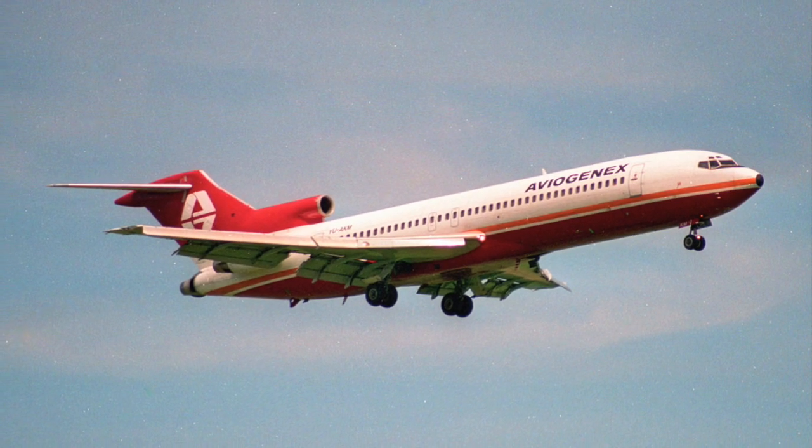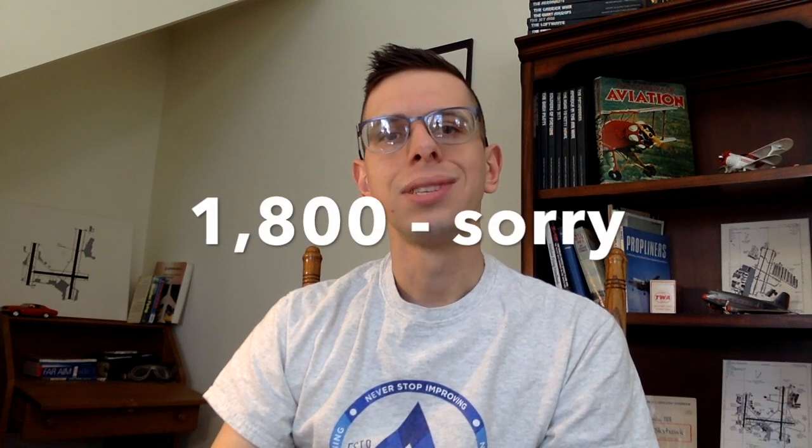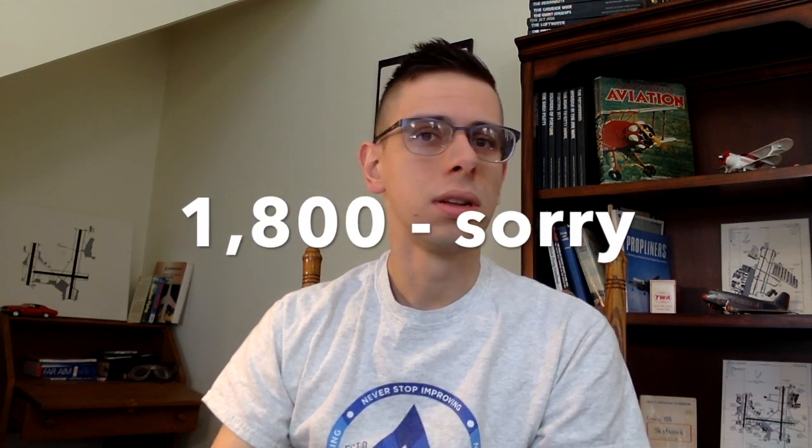For a long time, there were more 727s built than any other airliner. By the time they quit production in 1984, there had been over 1,300 of them built, which was later surpassed by the 737, but at the time that was an astronomical amount.